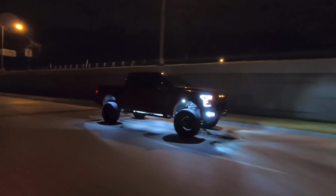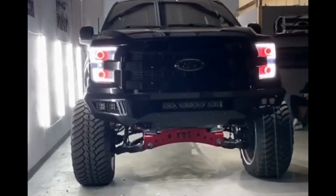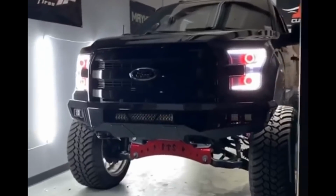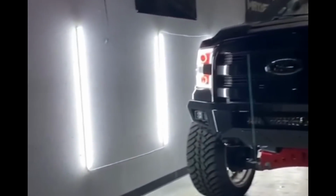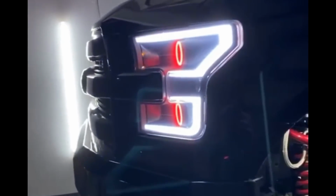And also with the RGB, I said this in my video when I got my rock lights, they just don't look as bright as your white LEDs. The red, green, blue, it still looks cool, but I'm just letting you know, everybody now is running white LED lights, and it's just the new trend. It's part of that clean look that everybody is going for these days.